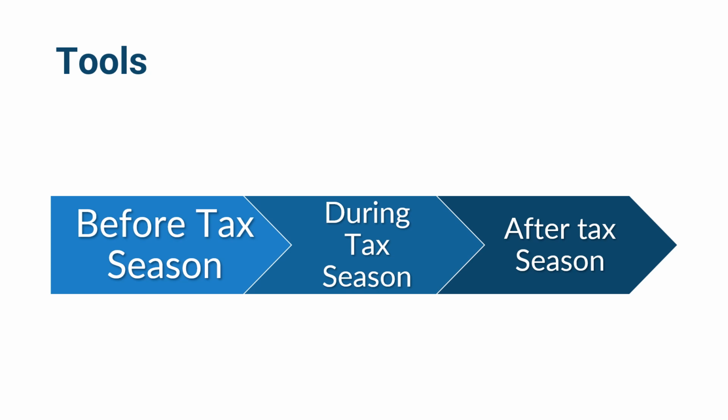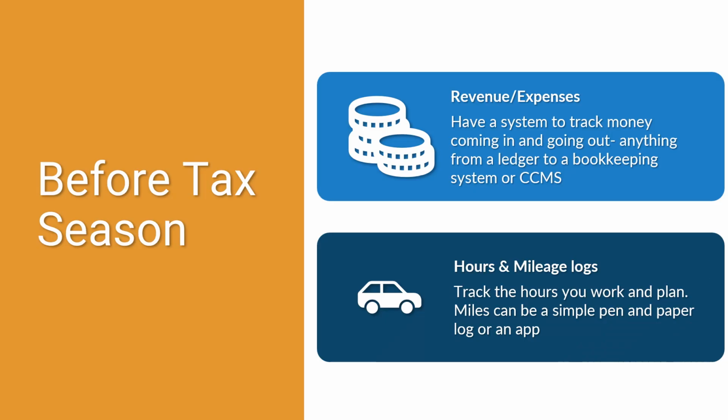There are some free tools that you can use before tax season, during tax season, and after tax season to help you better navigate this challenging topic. Now, before tax season, look at your revenue and expenses. You'll want to have a system to track money coming in and money going out. It could be anything from a ledger to a bookkeeping system or a CCMS.